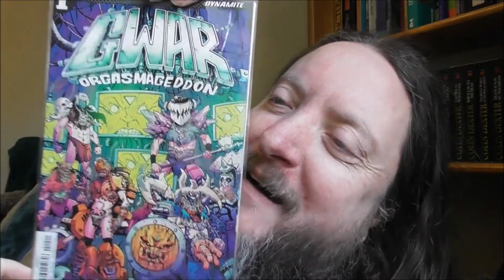Right, and this one, I did actually pick up one of these comics. I don't think it was this one though. I picked it up on a random, like for 20p or 50p or something. But this is a heavy metal band, Gwar. Gwar Orgasmageddon. This is number 1. I don't think it was number 1 that I picked up. I think it was later in the run. So first issue, Dynamite Comics, Parental Advisory, Explicit Comics.